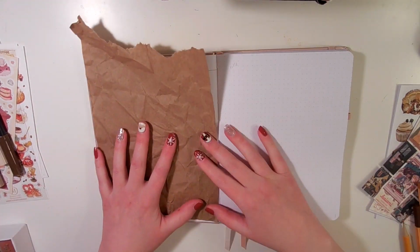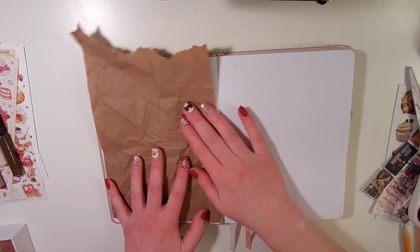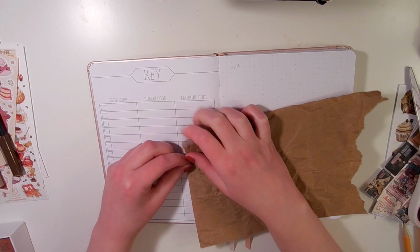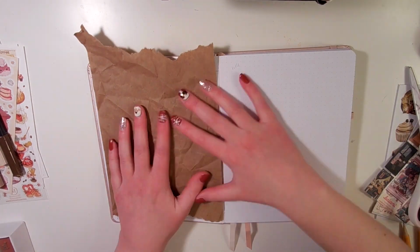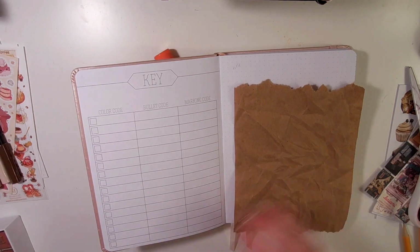I've tracked my reading in my other journals, like in my normal bullet journal, and I tested out last year for a few months having these kind of reading journal spreads in another journal, and I really enjoyed having them, so I decided this year to just set up a whole journal dedicated to reading and keeping track of my reading and all of that.